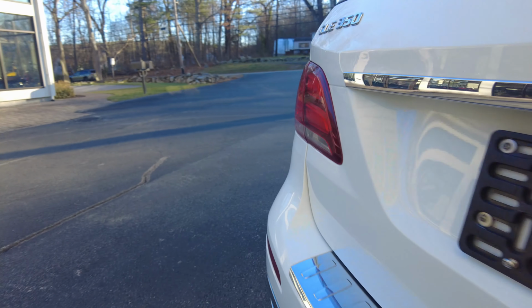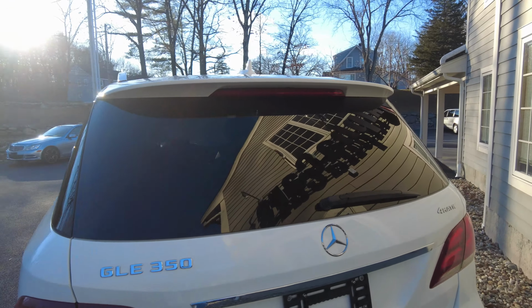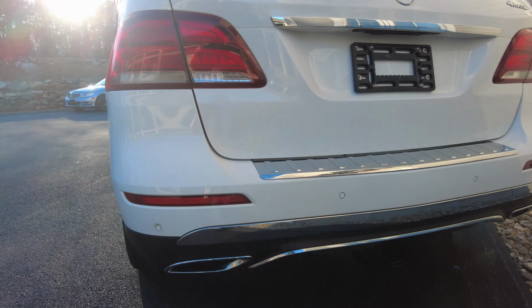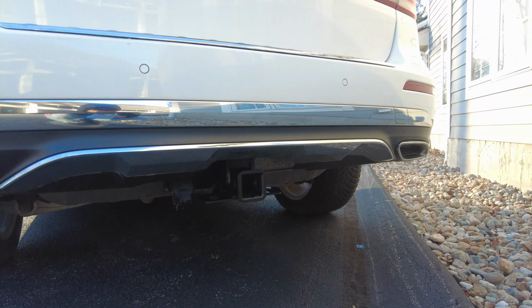So we just saw there, all the rims look great, all the wheels look great with no major imperfections or anything. Now looking at the back of the vehicle, even the area behind the license plate's nice and clean of where that was. But it was a $575 option, this tow hitch back here, and that is in excellent condition.